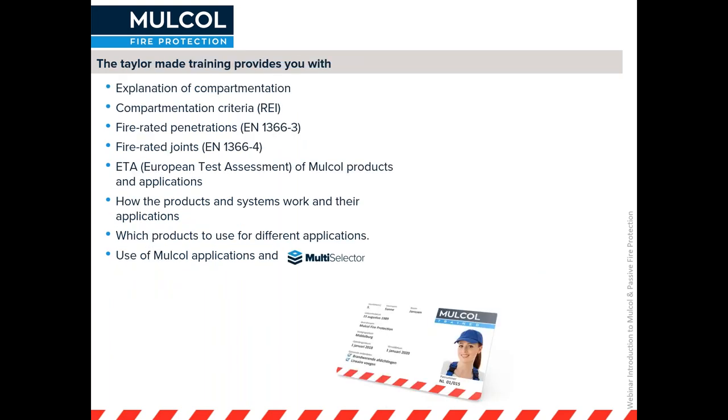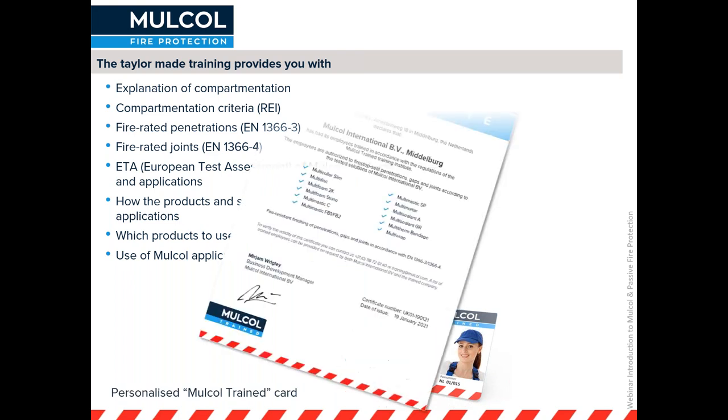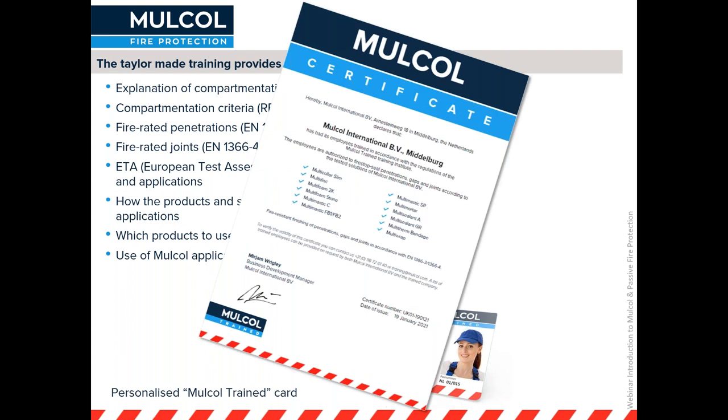Then we also provide a more in-depth training with regard to all our products and systems. This is mainly for installers, just making sure that they know exactly how the products should be used. It's very much an in-depth training, and you can get a Mulcol trained card afterwards and a certificate for your company as well.